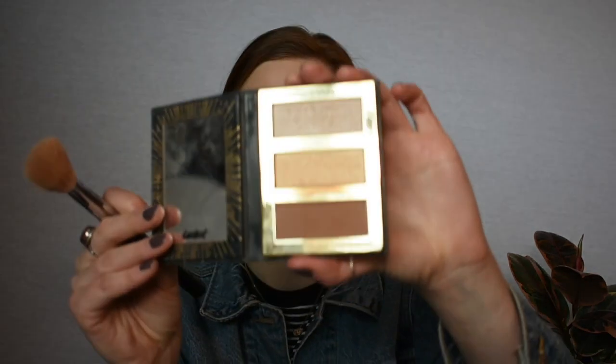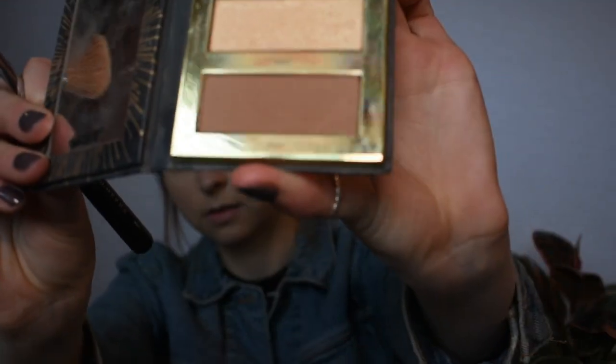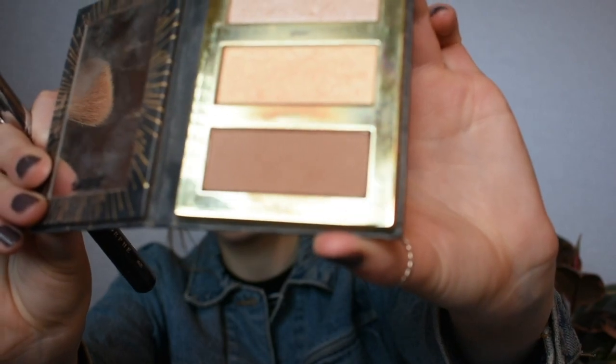Okay, so face done, and I'm going to move on to powder contouring because I don't do a lot of liquid contouring. I definitely could. I do sometimes, but today it's not happening. This is the same contour shade that I used in my last video. It's called Chisel. It is from the Tarte Pro to Glow palette. I've been using this bronzer a lot lately, to be honest with you.